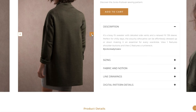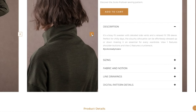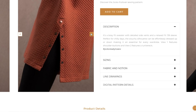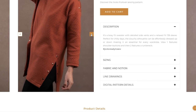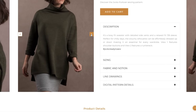I mean, it wouldn't take much more fabric to turn this into a dress either. It's already so long. Obviously, you could shorten it. Oh, it has snaps on the side too. That's really cute. These two look totally different. So cute. Love the snaps. Love the tunic length. Yeah, this one's really great.